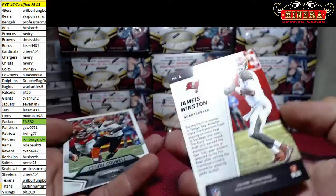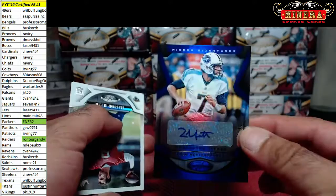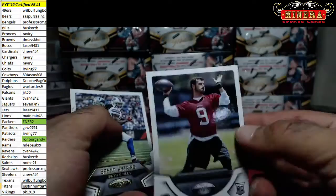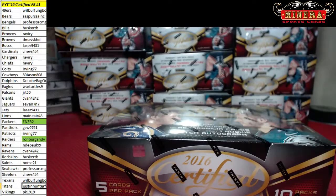This should be our next autograph for you. Terry Bradshaw. Very nice card. Zach Mettenberger, 40 of 40 for the Titans. 40 of 40, eBay one of one there. Going to, out of 499, Brandon Allen. Going to Justin Hunter fan, 11. For the Titan PC. Still have him under the Titans. No longer been there for a while. Still got him for the Titans.